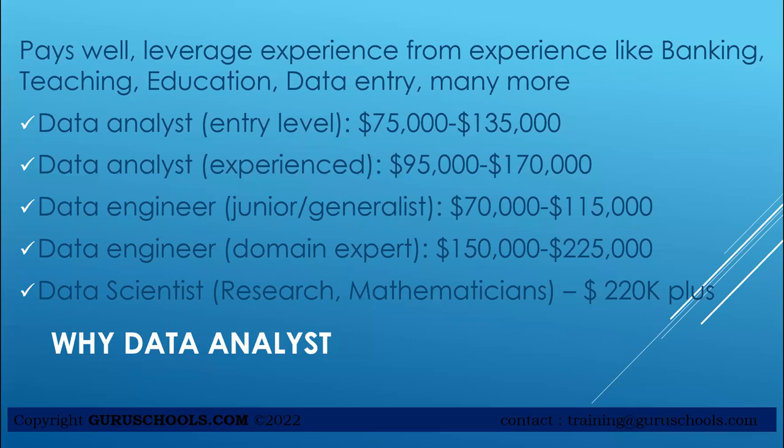Okay, and then data analysis experience. Let's say if you prepare your profile in a way that you can show your experience for at least 2 or 3 years, then you can start your job at 90K plus. It can take you to 170K plus.